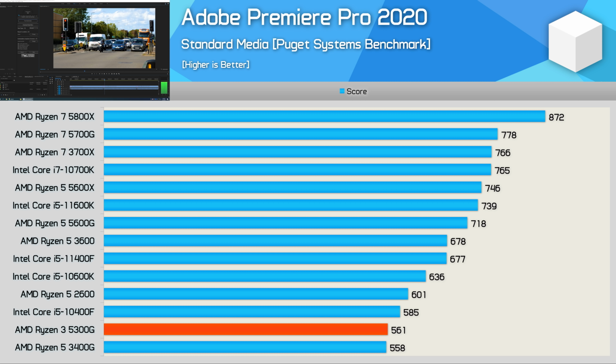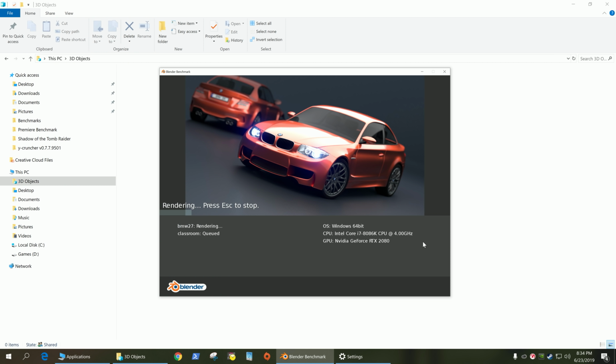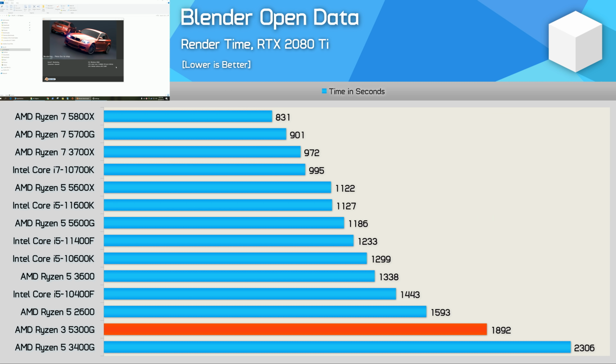Adobe Premiere Pro, on the other hand, does tend to use a lot more of the CPU, and as a result the 5300G is located right towards the bottom of our graph with a score of just 561 points. Surprisingly, this meant the 5300G wasn't really any faster than the 3400G in this test. And then last up for the application benchmarks, we have Blender, and here the 5300G was 22% faster than the 3400G. That said, it was 16% slower than the R5 2600 and almost 40% slower than its bigger brother, the R5 5600G.